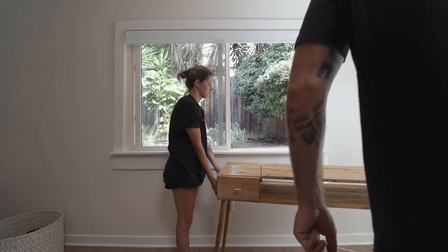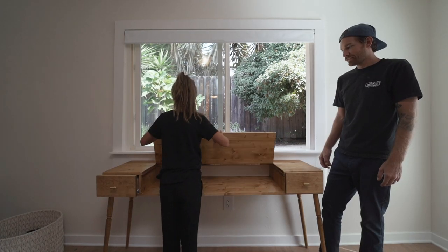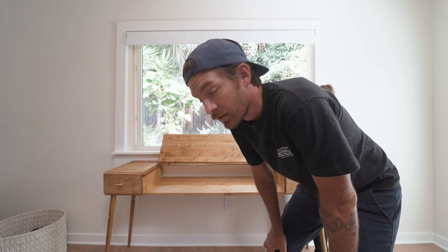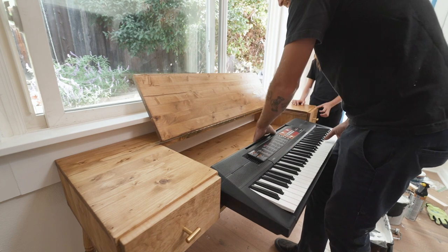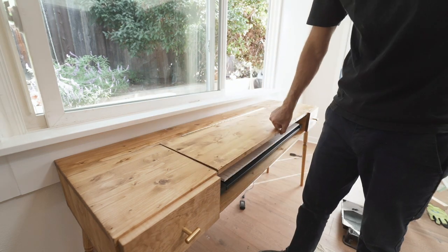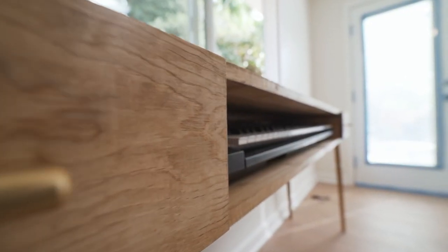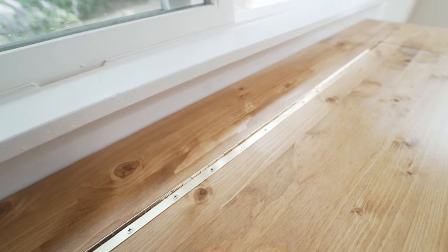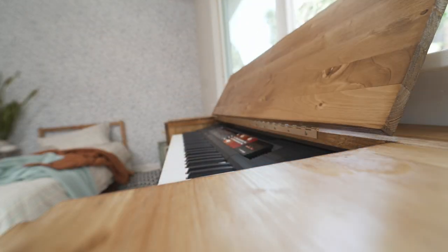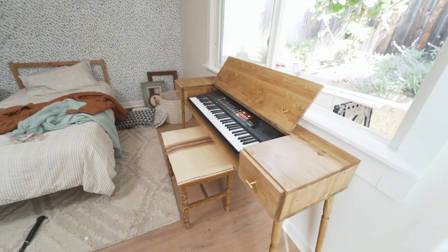Oh my gosh! It looks so good, Dad! Love it? Oh yeah. Desk looks great, obviously. See that? It looks awesome. But there's one last thing to do. That thing looks so cool, babe.